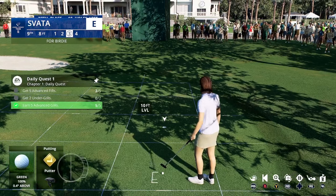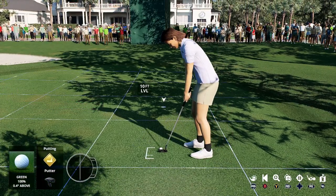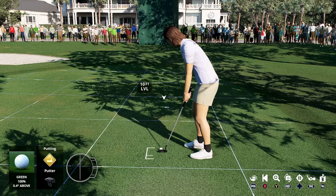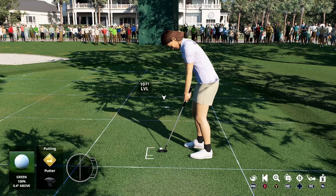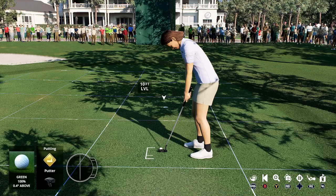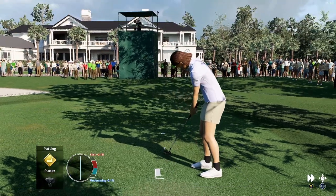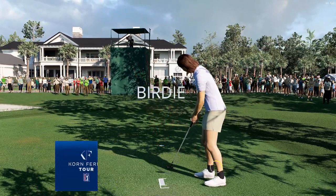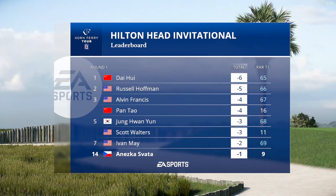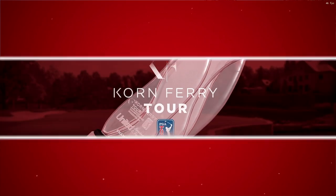Ball was always heading a little bit right, but inside 10 feet, there's nothing wrong with that on this hole. Yep, that's nicely done. It's a birdie here at the 9th. Yeah, that will mean it's a front 9 score of 35, 1 under par.